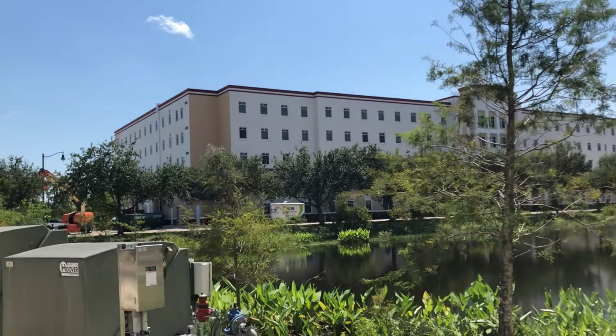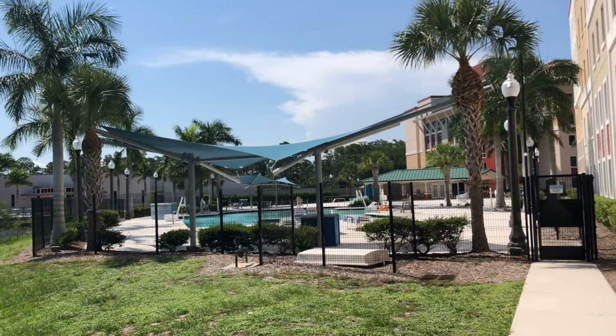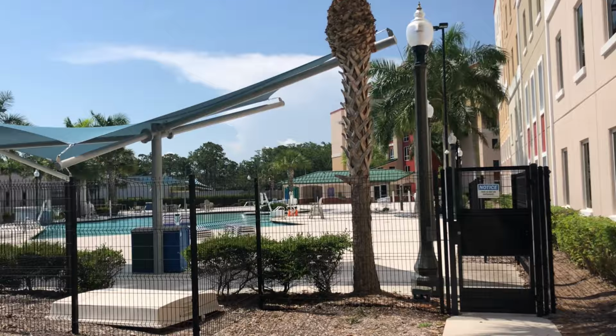And this is probably the best part of the freshman complex. That's the pool.